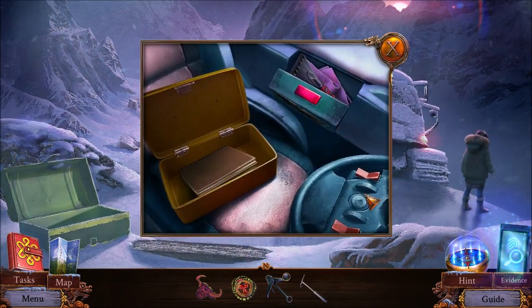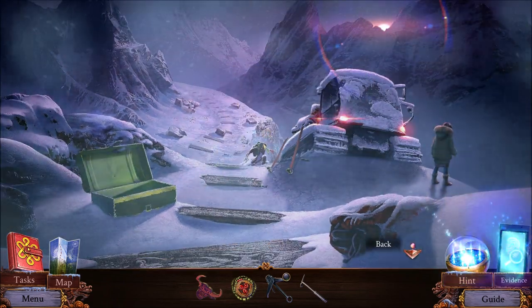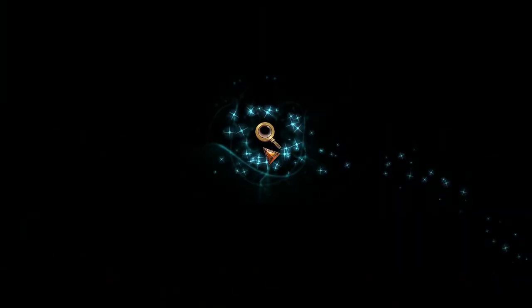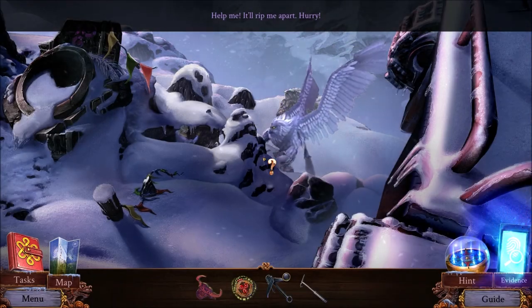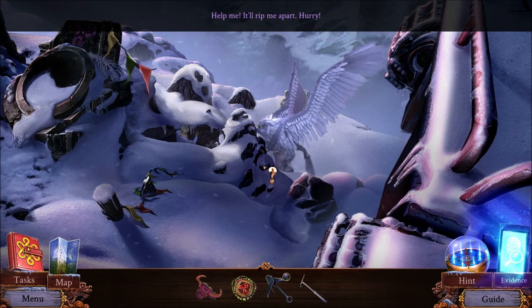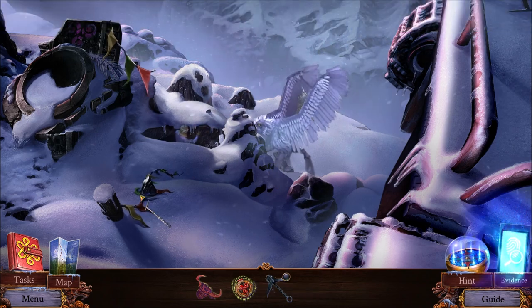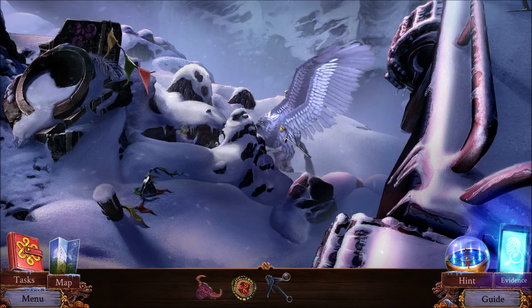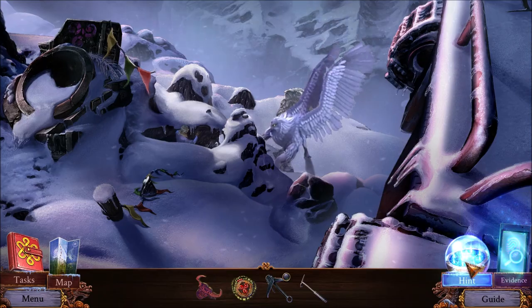Britney! Britney, you okay? Help me! It'll rip me apart! Hurry! Hey! It's like an ice griffin, okay? How do you expect me to be able to fight one of those out of nowhere? Do I throw the weapon at it? Oh no, what do I have to do something.